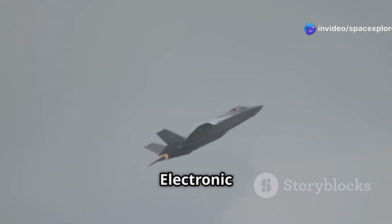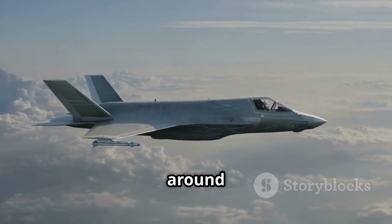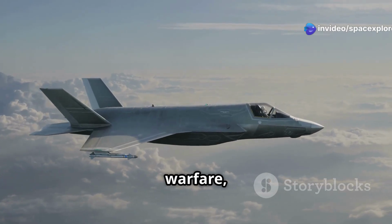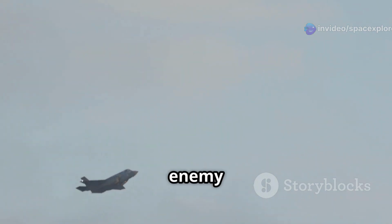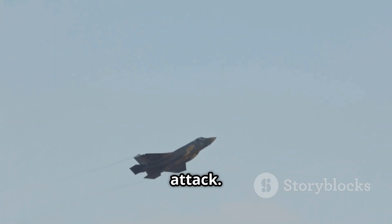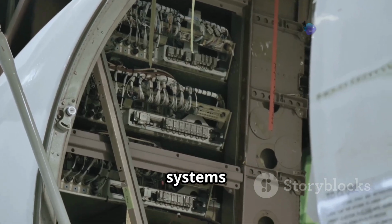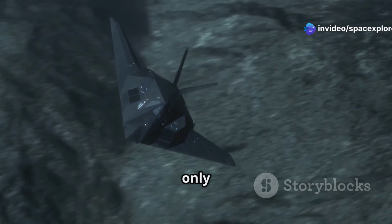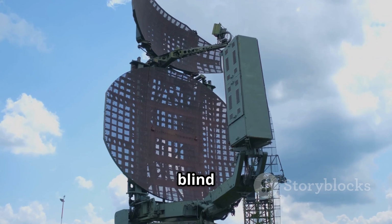Chapter 4, Electronic Warfare Domination, Jamming the Enemy. Alright, so we've talked about how the F-35 can disappear from radar and see everything around it. But what about fighting back? Well, when it comes to electronic warfare, the F-35 is basically a flying hacker, capable of disrupting enemy systems and protecting itself from attack. The F-35 is equipped with a suite of advanced electronic warfare systems that allow it to jam enemy radar and communications. This means that not only can the F-35 make itself difficult to detect, but it can also blind and confuse enemy forces.